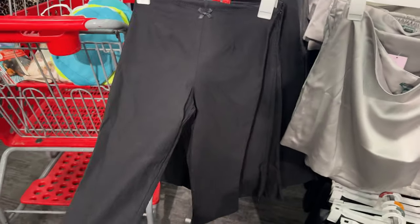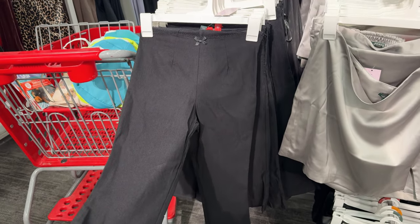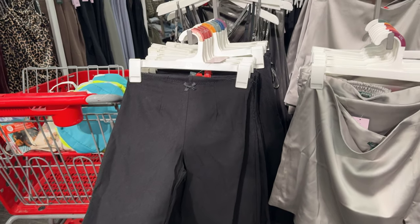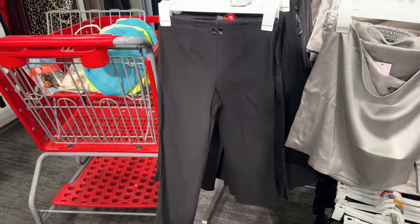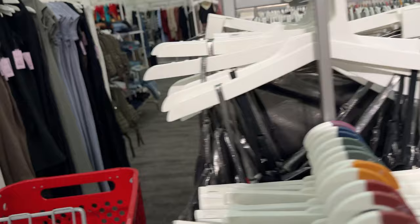Like look at these capris. I feel like I've seen this in a lot of 90s movies where they have the little tank top that's kind of cropped with these tight leggings and some platform sandals. Very 90s of Target.